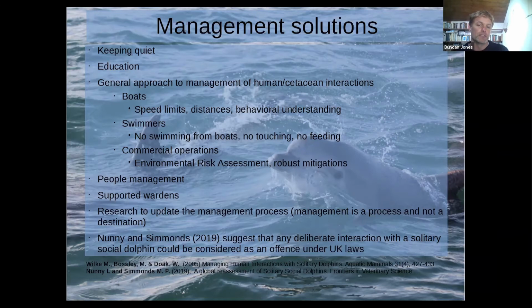Obviously, for commercial operations, it's important to think about environmental risk assessment and robust mitigations. When solitary social dolphins are known about in an area, their risk from pile driving or any other commercial operations is going to be higher. I know in Wilkie's study, they talk about risks from oil pollution events and solitary dolphins dying from those kinds of events.